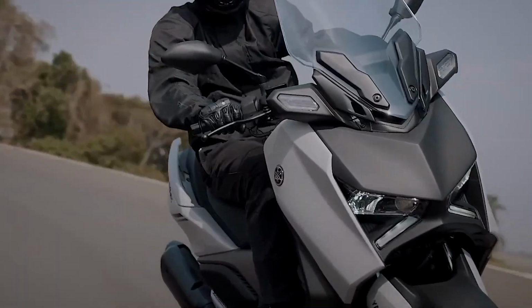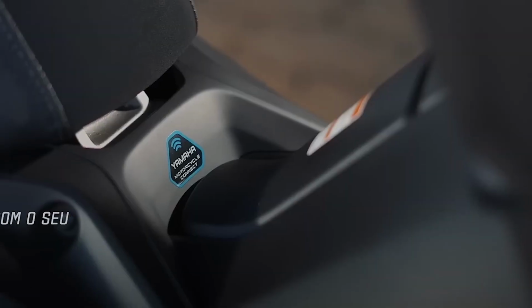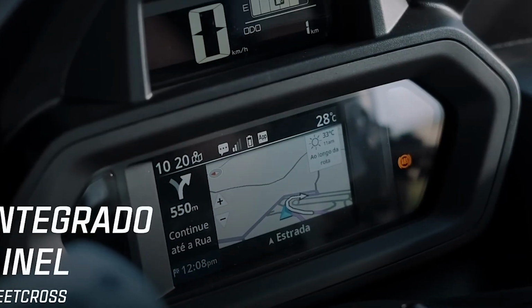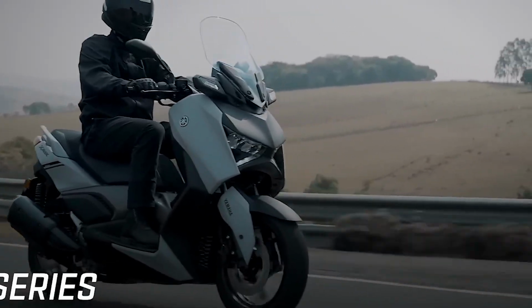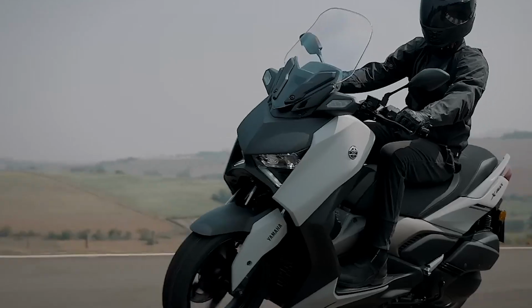The 2025 Forza 250 is the king of refinement. Smooth power, cutting-edge tech, and a comfy ride that's perfect for city commuters who want the best. But the 2025 XMAX 250 fights back with sporty handling, premium vibes, and unbeatable value. For me, it's close, but the XMAX 250 takes the crown. You get 90% of the Forza's goodness for way less money, plus that extra practicality.